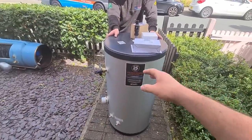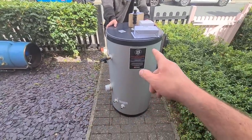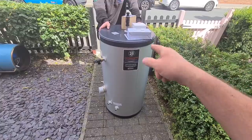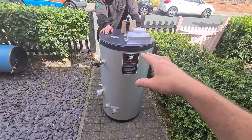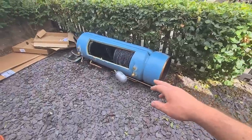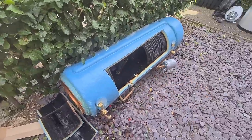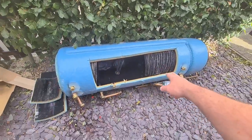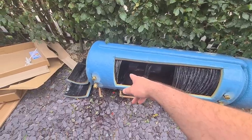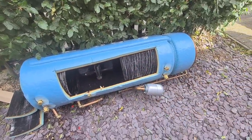So, Matt, a 150 litre unvented cylinder going in here. Again, that looks much bigger than that, but I've calculated that for this property. There's one bath, one shower, more than adequate. There's no point in putting a 200 litre in here, with the quick regeneration. What I'm going to do later on, now we've opened this up, is give you an insight into how a thermal store works. I've cut it open so you can see the heating coil, electrical element, and the cold water coil, and how it works.